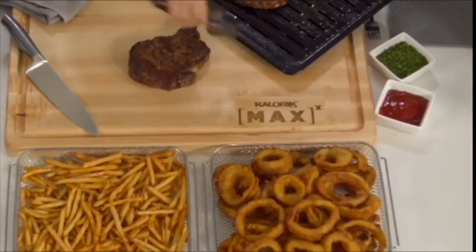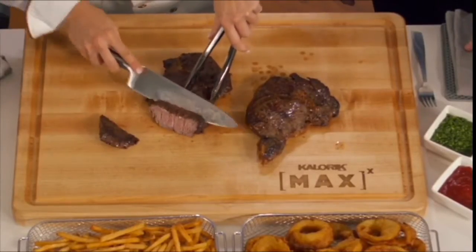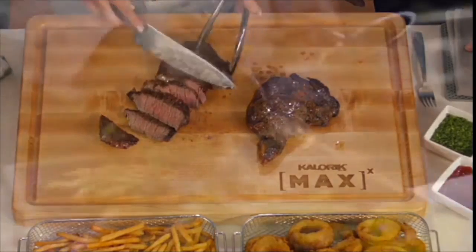That is a steak cooked to perfection, Steve, and let me get rid of that steak tray for you. Still sizzling. Yep. And I am going to cut you the perfect bite. That crisp crust. Look at that. And that tender, perfectly cooked interior only comes from the MAXX air fryer oven.